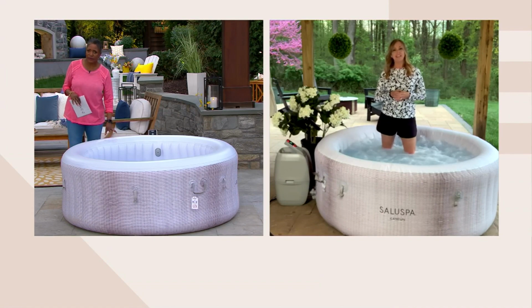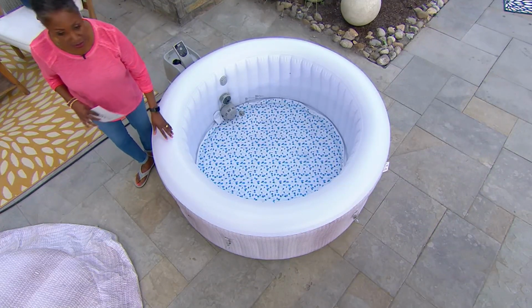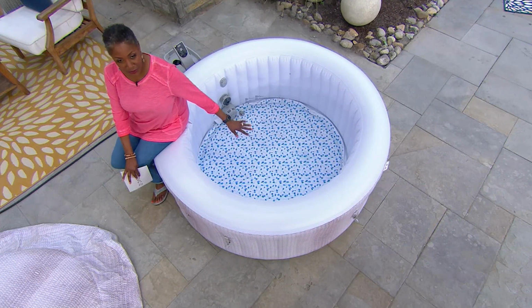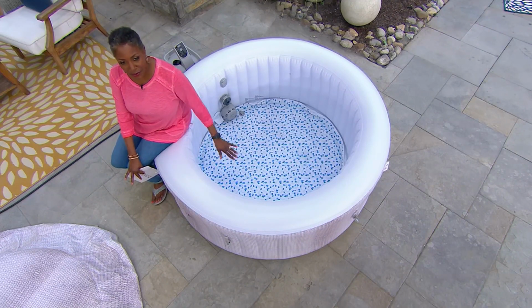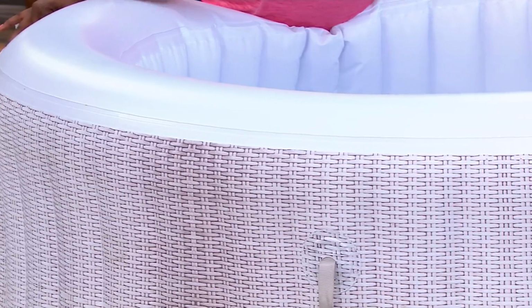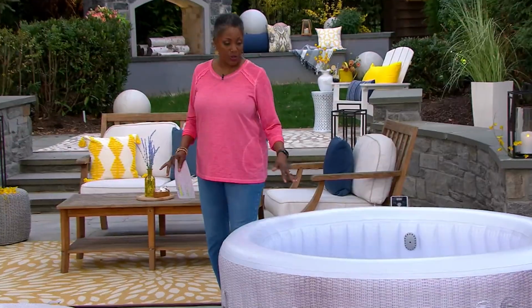The unit doesn't take a whole lot of time to inflate either. And when you inflate it, it is actually firm enough, solid. Now, I can't put my feet in because, believe it or not, there's still water in here from when it was filled yesterday. So there's a little bit of water in it, but you can sit on the edge of it, no problem. We don't have this as inflated as we probably should, but it supports your weight.